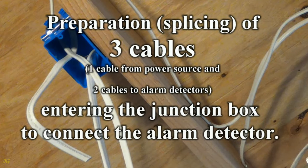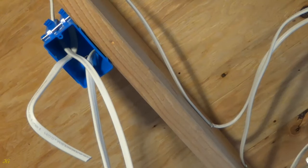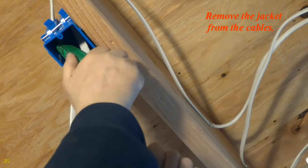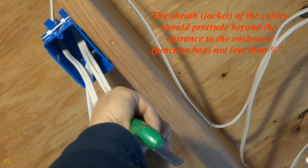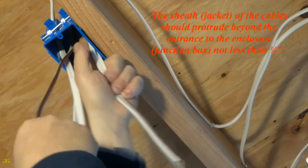Preparation and splicing of three cables, one cable from the power source and two cables to alarm detectors, entering the junction box to connect the alarm detector. Remove the jacket from the cables. The sheath, jacket, of the cables should protrude beyond the entrance to the enclosure, junction box, not less than 1/4 inch.